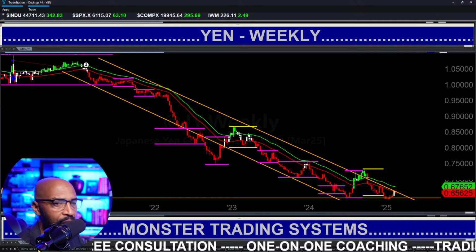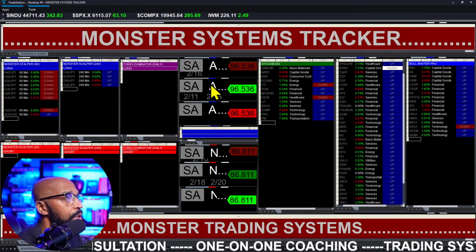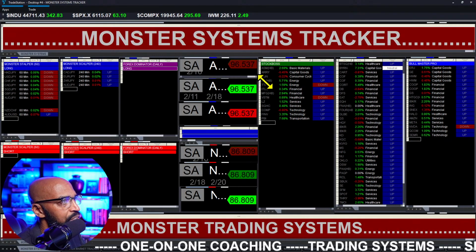We're going to go through current positions. So current positions in Monster Scalper. We don't have any shorts. We do have longs. So let's go through these. And these are the yen pairs.